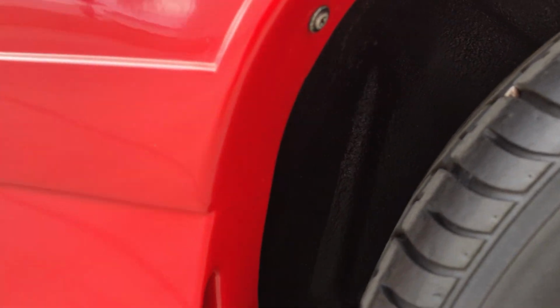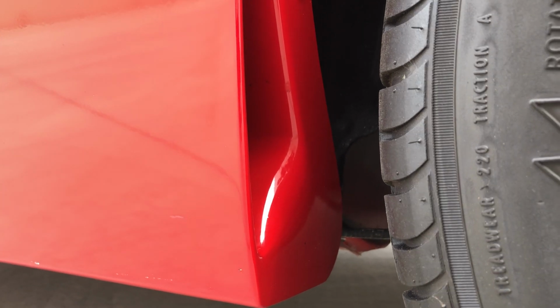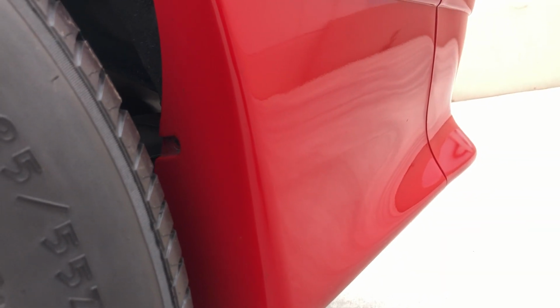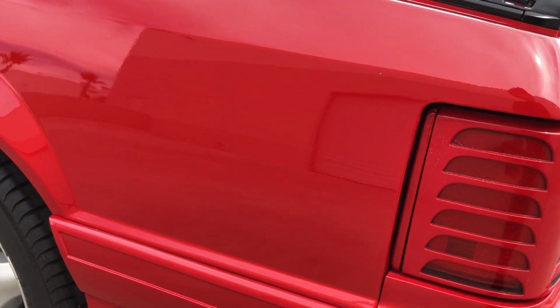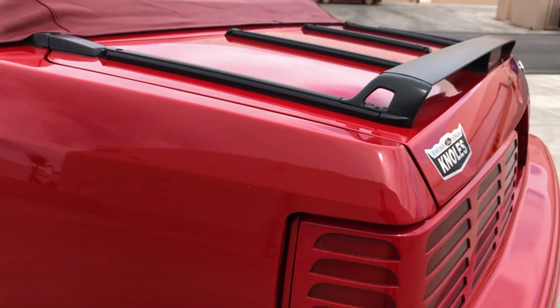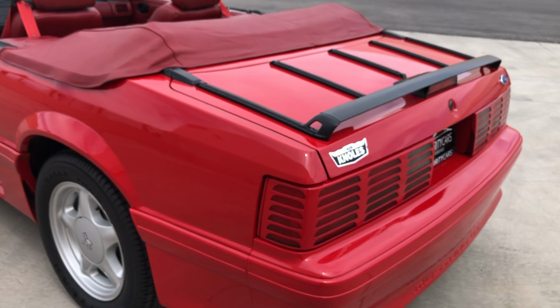While we have some half-decent light here, I want to get in and show you the inside of the wheel well. How clean it is. No burnouts. And back here on this rear quarter, I don't see any dings. Nothing. There's a really small, fine scratch right there. Once again, pretty darn difficult to see.